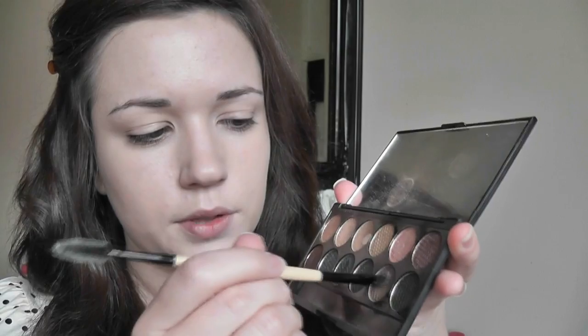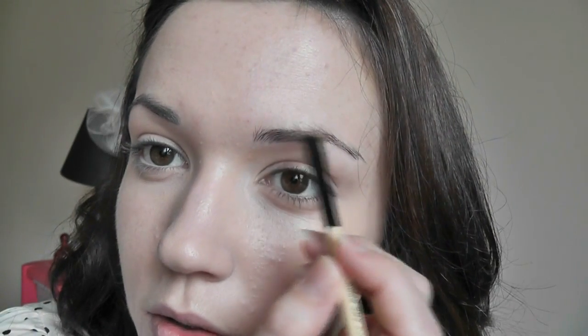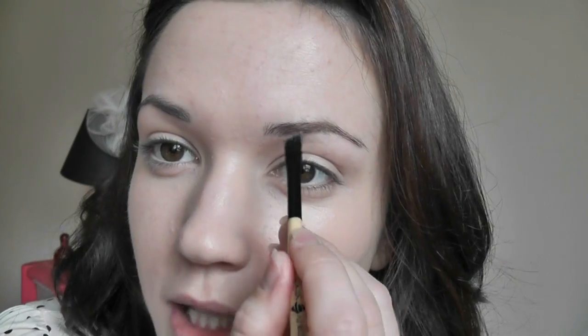So I'm going to use my Storm palette, which is very messy at the moment, and I'm going to be using the brown, mixing it up with the mid-tone caramel kind of colour. And I'm just going to work this across my brows just to add a little bit extra shape.